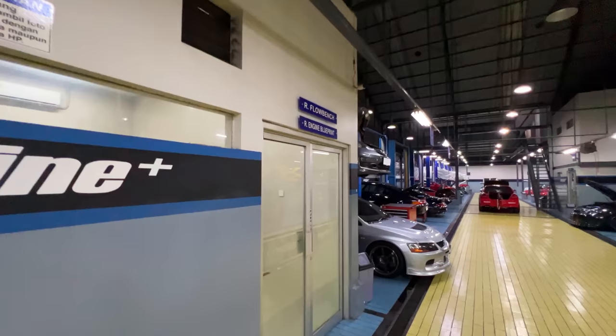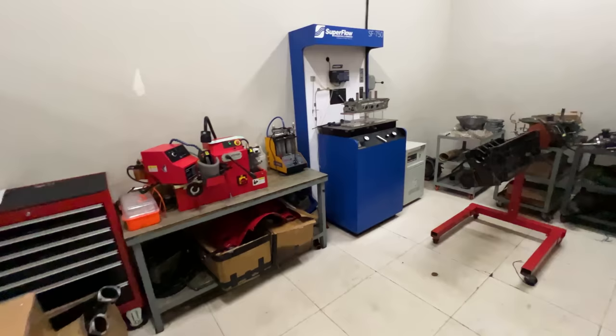Next room up is where engines get blueprinted and there's a flow bench. Test flow efficiency of heads. Here we go.